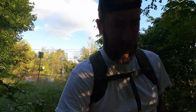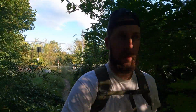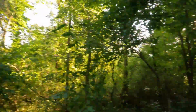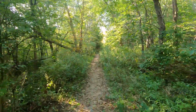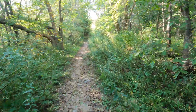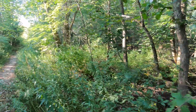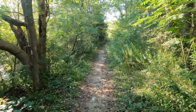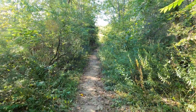Alright, made it. Road's busy. This trail looks a little more promising. Ouch, thorn bushes. Besides that part, I guess it looks a little more promising, right? I don't know, here, I'll show you. It almost looks like an old road, kind of like an old access road or something. And I kind of see the ditch over there.